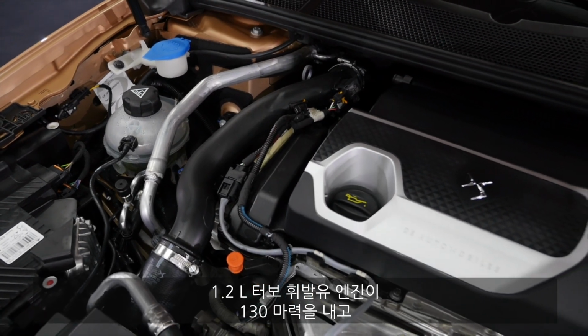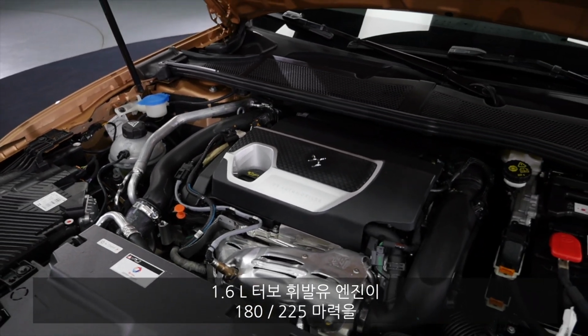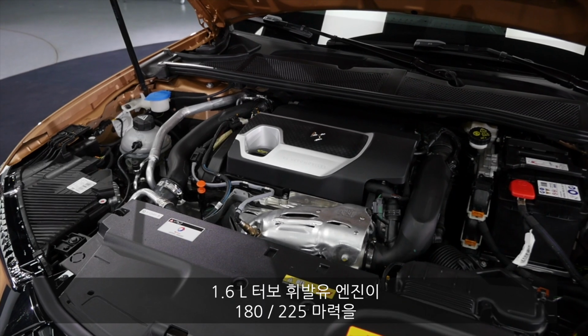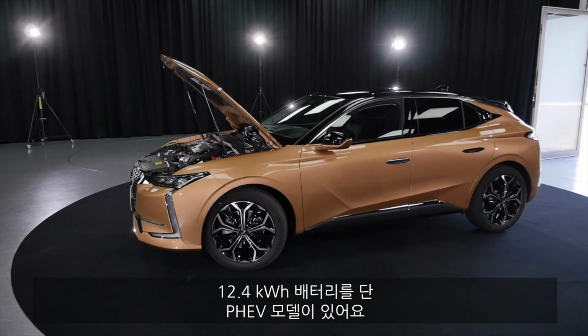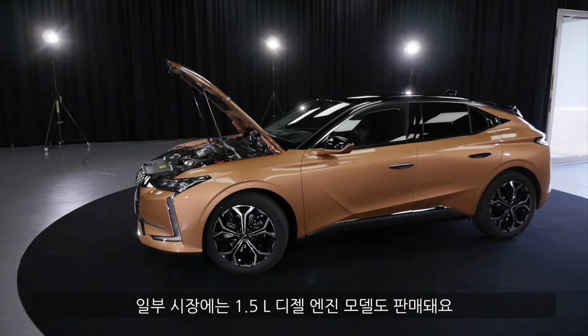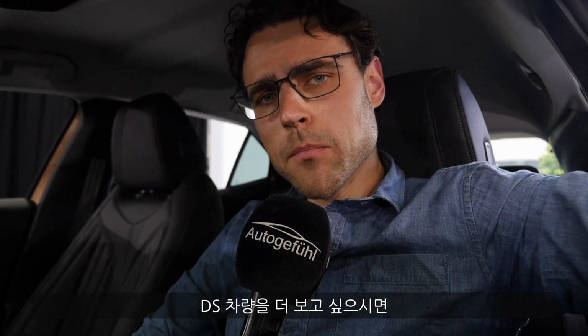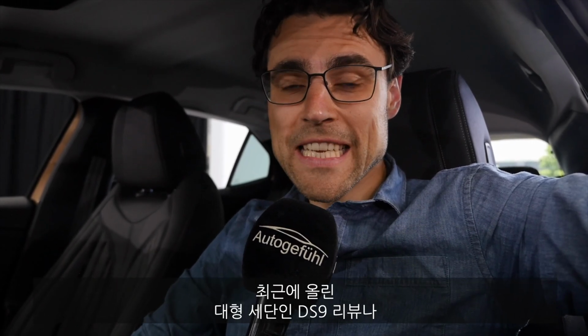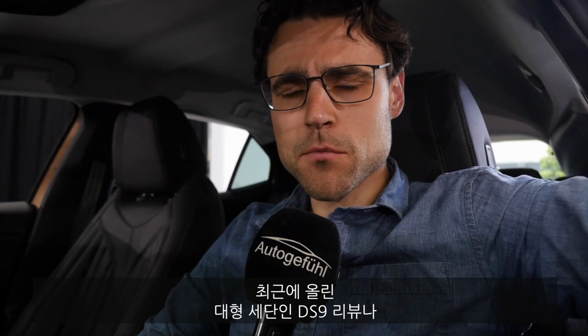As engines, there's a 1.2-liter turbo petrol engine with 130 horsepower, and a 1.6-liter with 180 or 225 horsepower. That is then also available as a plug-in hybrid with a 12.4 kilowatt-hour battery, and then a 1.5-liter diesel in some markets. So if you want to see more of DS, tune into our DS9 review, this bigger sedan. That was also a very interesting review.